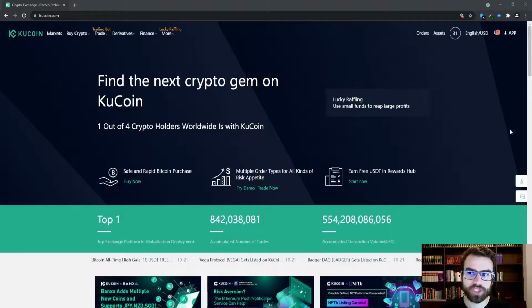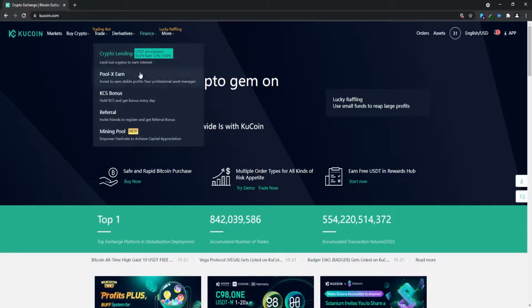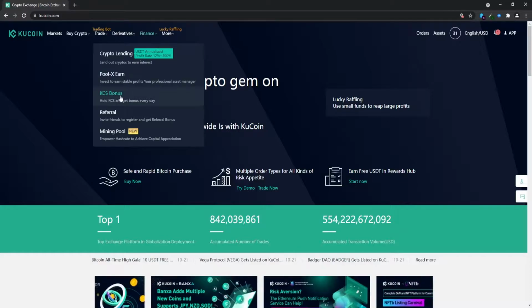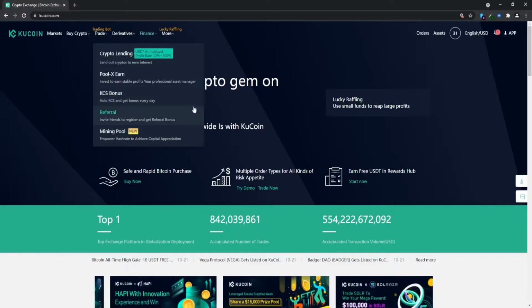If you want to make money with crypto without a lot of risk, then you should keep watching. There are different ways to generate passive income with KuCoin. You have KCS Bonus, Lending, and PoolX. All are accessible from the Finance tab on the top of this site, as you can see right here. And they will have a little description there, but I'm going to go through crypto lending, the PoolX earn, and also the KCS bonus. I'm not going to cover the mining pool because this is if you are interested in mining with your own hardware, and then you can consider connecting to the mining pool.